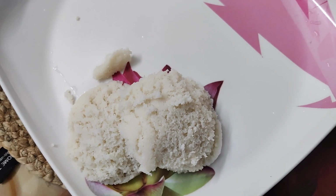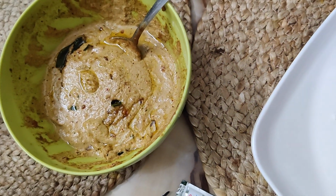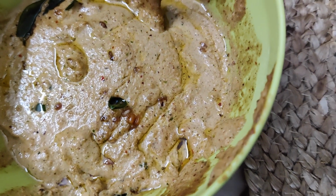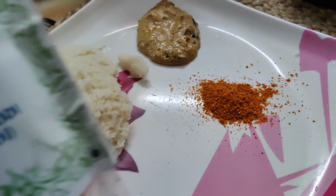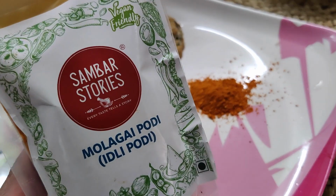Day started too early. I'm hungry. I made idli after so long, and the chutney turned out really well. It's yum. Breakfast time. Trying the idli puri from Sambar Stories. Here it is. I will tell you guys how it turns out.